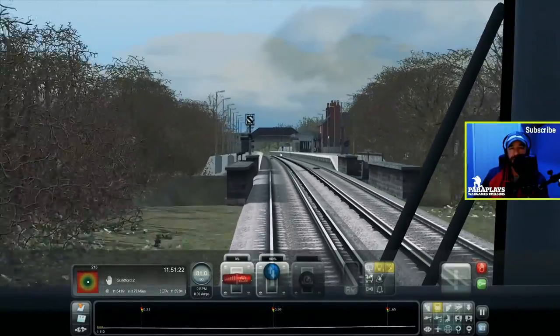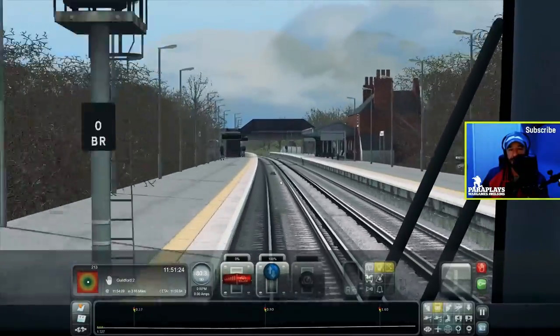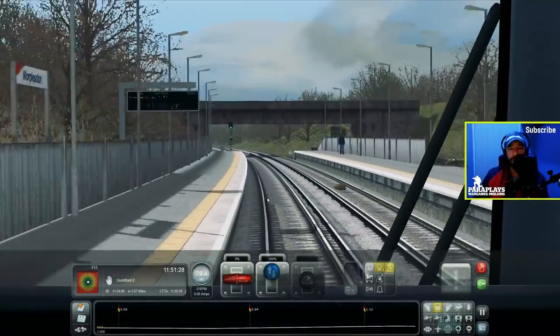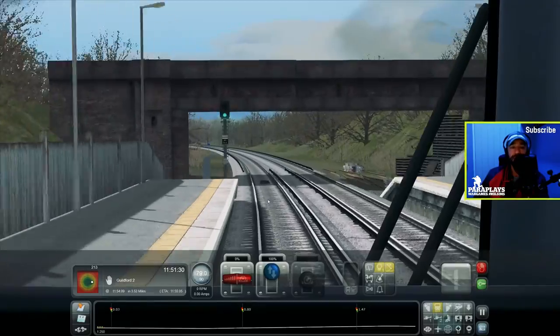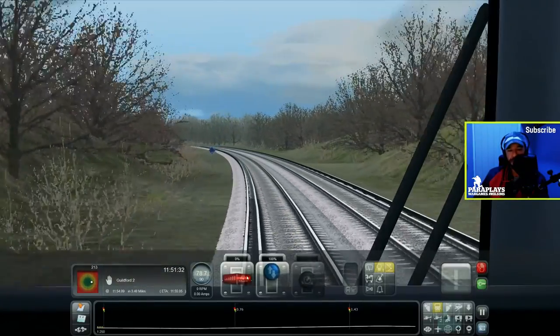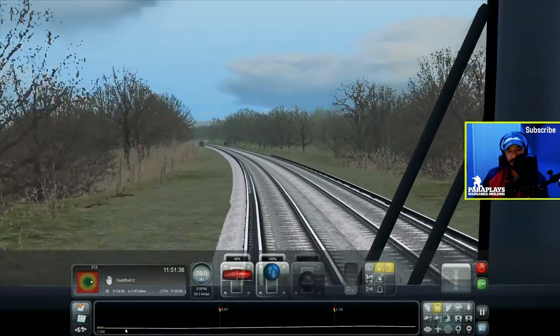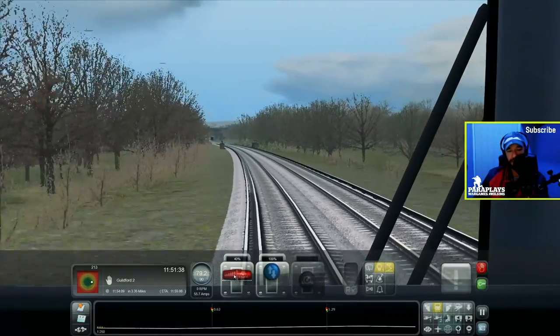That signal doesn't mean national speed limit, it means that we're clear to proceed straight through the station. If it was horizontal, we would have to stop. In some cases, you can't even enter the station. But I'm going to keep the speed up now. Looks like there is a slight gradient here, as you can see up at the bottom. So we're going to need a little bit of power.